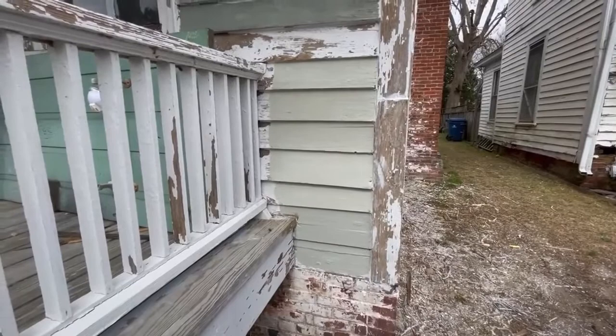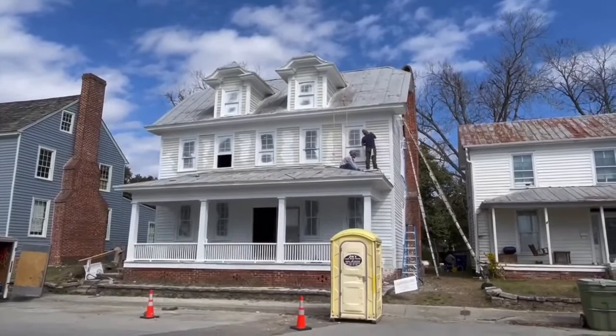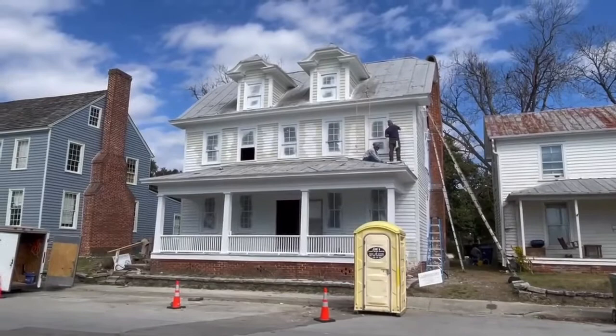Okay, so that is the saga of how we got to this color. As you can tell, I started out thinking it was going to be really, really dark. And every time I bought more paint, it got lighter and lighter and lighter. And now this is as light as you can be and not be white.